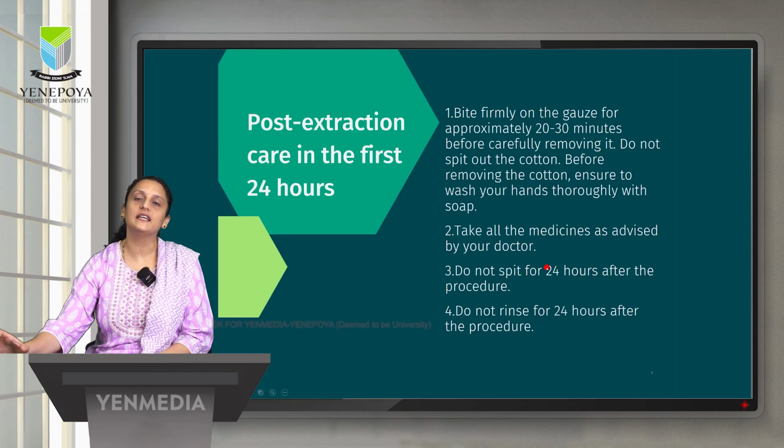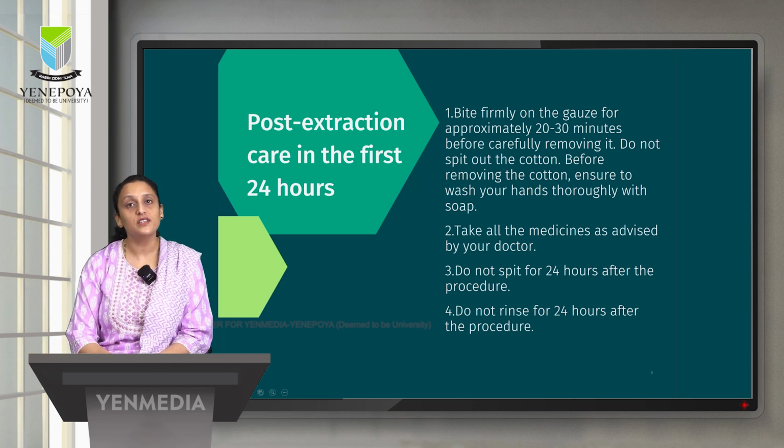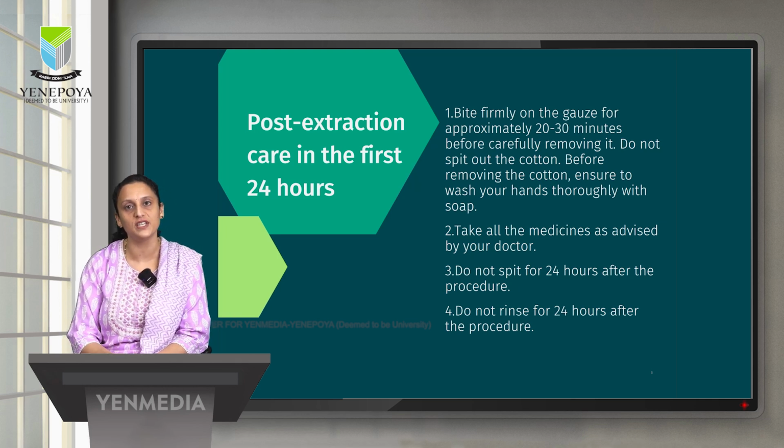So what are the instructions that you need to follow in the first 24 hours following a tooth extraction? The first and foremost instruction is the sterile gauze that has been placed over the extraction socket has to be firmly bitten upon for a minimum of 20 to 30 minutes. This helps in arresting the bleeding and it also protects the socket for that duration of time. Kindly avoid talking a lot or trying to move the gauze or remove it during this phase. Before removing the cotton, please remember it has to be removed with clean hands so that you do not incorporate any kind of infection in the tooth socket. Also, do not spit out the cotton.